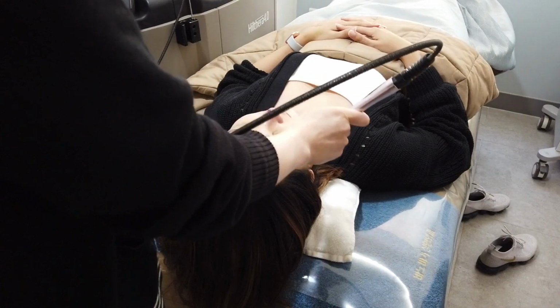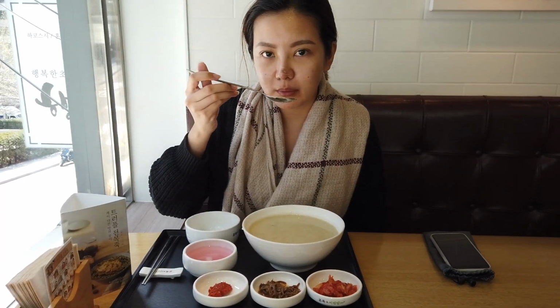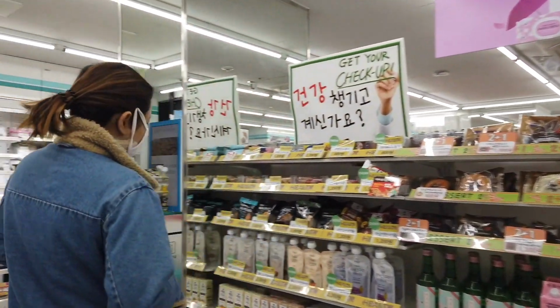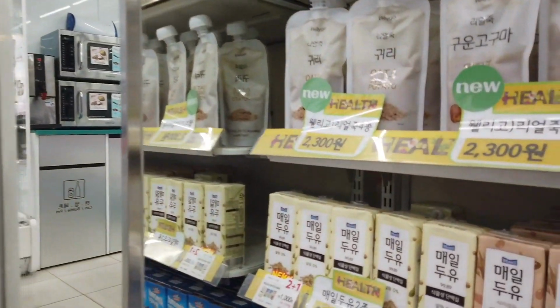And then by the end of week 1, I could consume semi-solid foods like scrambled eggs and porridge. Before that, as I mentioned before, I was on an entirely liquid diet. So I had meal replacement shakes, I had soy milk, which is protein rich, which is going to help you with recovery.